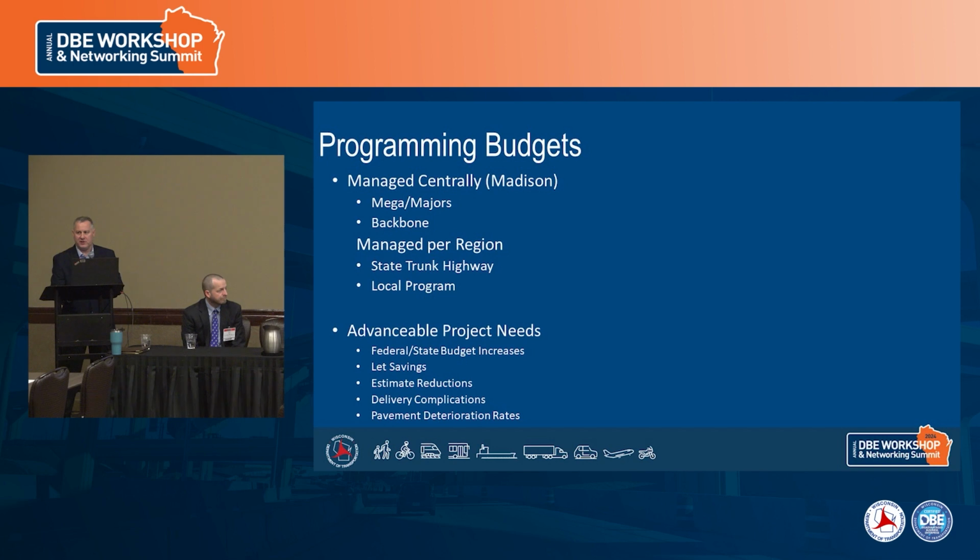Those projects are initiated by local municipalities or counties for various types of work. And then we have advanceable projects that we always plan for. There always seem to be needs for advanceable projects. Sometimes, of course, with increased funding, we want to be ready with more projects. If there are letting savings, estimate reductions on projects, or delivery complications, we want to have other projects available. So we have a pretty robust advanceable program.